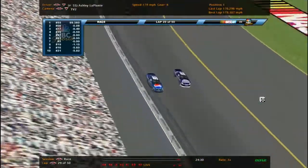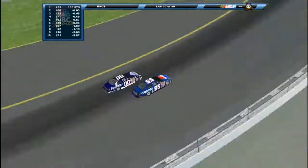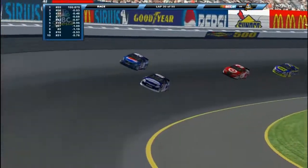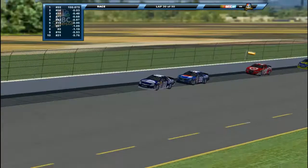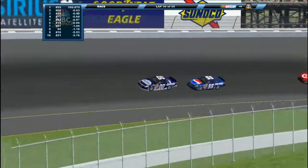Side by side, here we go. LaPlante takes over. Still taking over, actually. But George is still trying to take the lead, and he got it. Looking to return to victory lane after a long absence. Wait, no, that didn't make sense. I don't know, whatever.